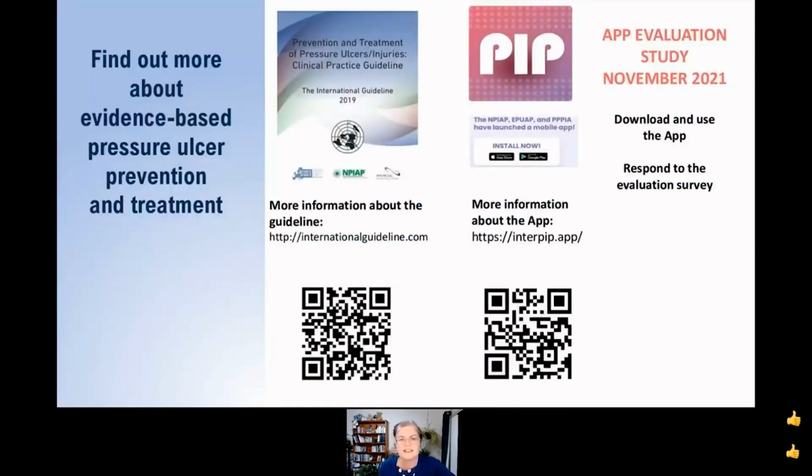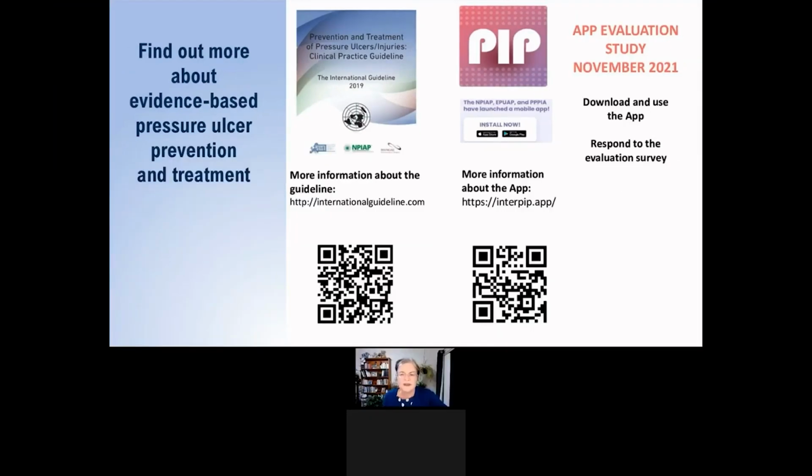So this study has just been accepted for publication in the Journal of Tissue Viability, so look out for that in the next couple of weeks. And you can find more information about the International Pressure Ulcer Guideline at the guideline website. And there's also an app available that there's a QR code for on the screen. And next month we're doing an evaluation of that app. So if you download the app, you'll be able to respond to that evaluation survey.